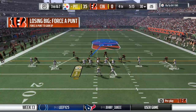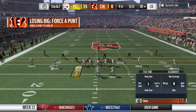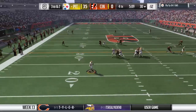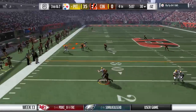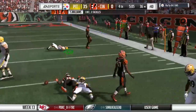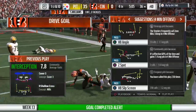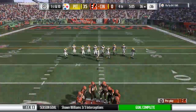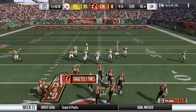Watch it now, Barney. All right, here we go. 3-19. Back to throw here. Looking for Green, and it's intercepted. A great read, and it's picked off. And they take possession of the football and have it at the 36-yard line. Really nice starting field position here for the offensive unit.